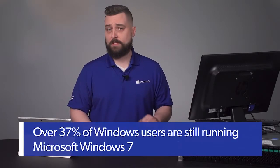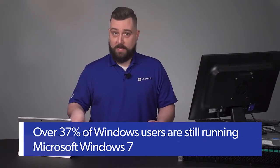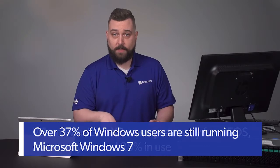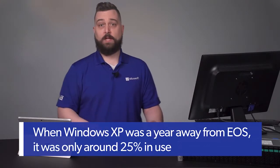Now, here's the fun part. There is, in fact, a reason to believe that this year's refresh will be significantly larger than that of the Windows XP refresh. According to a study that was done just in last December of 2018, over 37% of Windows users are still using Windows 7. When Windows XP was about a year out from its end of service, that number was around 25% of the Windows user base was still on XP.